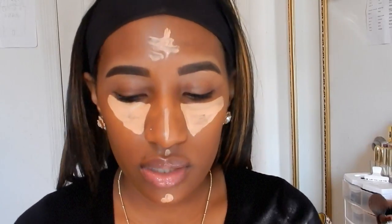So this looks light as fuck, but I'm gonna work with it. Cause I think the next shade was like caramel and it looked just like my skin tone, but I didn't want to do that. I wanted to get something that I can highlight with. So let's see how this blends out.